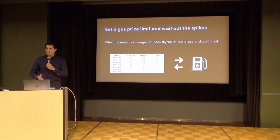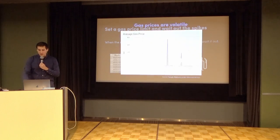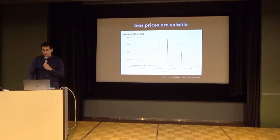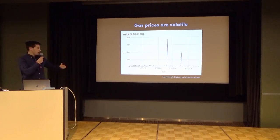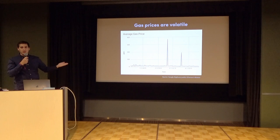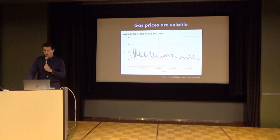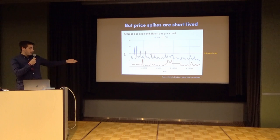Gas prices sometimes spike very high, but it's important to set a cap and wait it out, because gas prices are volatile, but if we filter out everything above 100 gwei, it's actually pretty consistent. If somebody had some arbitrage opportunity way back in February, you didn't want to be competing with them for gas. Just wait a little bit, and then you can get your transaction through. Our actual spending ended up being far less than the average, but we still had very high throughput.